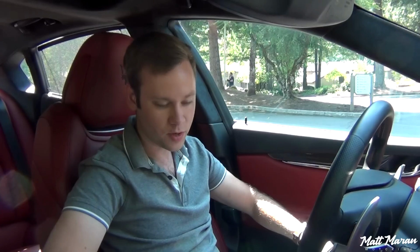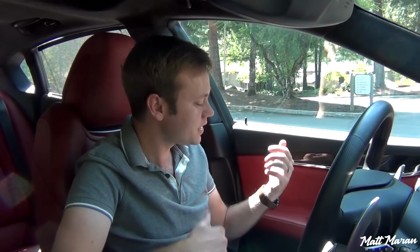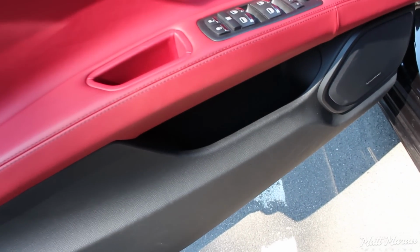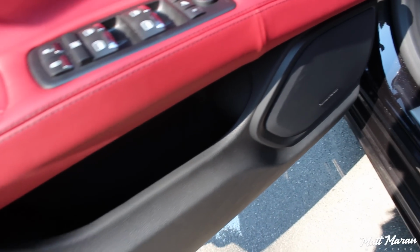But, you know, I wouldn't even bother with that, aside from just changing the volume. But nice to have nonetheless. As far as storage space here in the Quattroporte, it's okay. It's not the greatest, but it's not horrible either. First off, in the doors here, you have a pocket, but it doesn't really have enough space to fit a bottle in there, which I kind of wish it did.